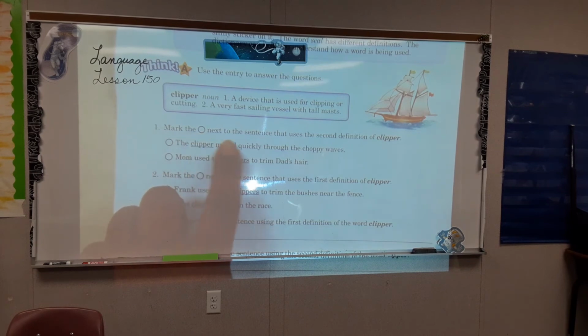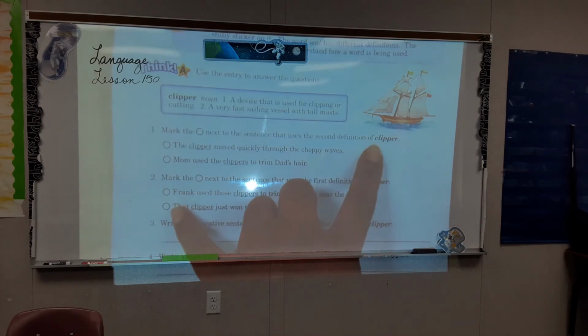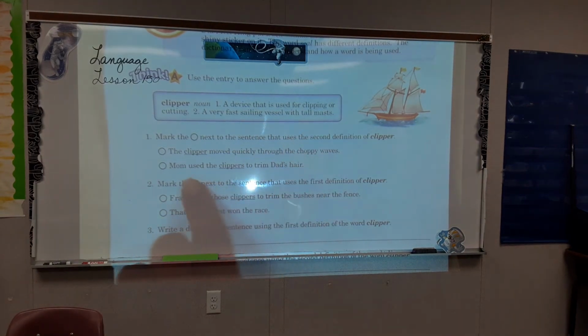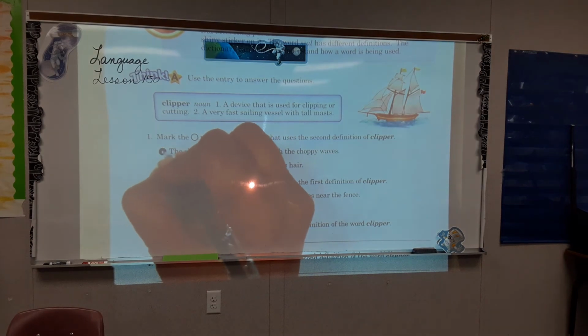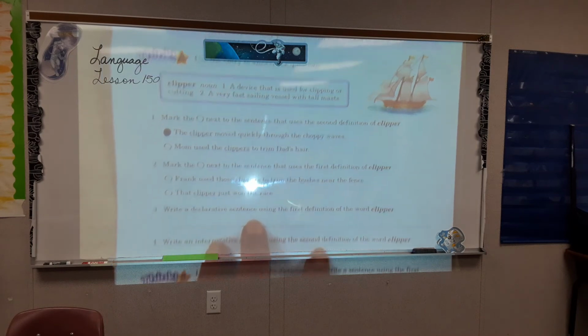Mark the radius next to the sentence that uses the second definition of clipper. What is the second definition? A very fast sailing vessel with all masts. Number 1, the clipper moved quickly through the choppy waves. 2, Mom used the clippers to trim Dad's hair, which is using definition number 1. Definition number 2 will be sentence 1, the first example.